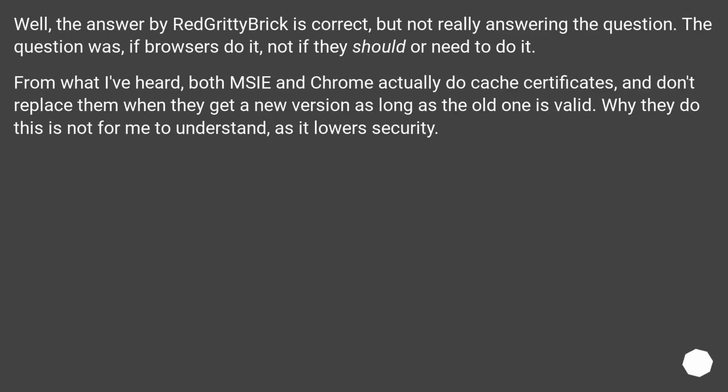Well, the answer by Red Gritty Brick is correct, but not really answering the question. The question was, if browsers do it, not if they should or need to do it. From what I've heard, both Mozilla and Chrome actually do cache certificates, and don't replace them when they get a new version as long as the old one is valid. Why they do this is not for me to understand, as it lowers security.